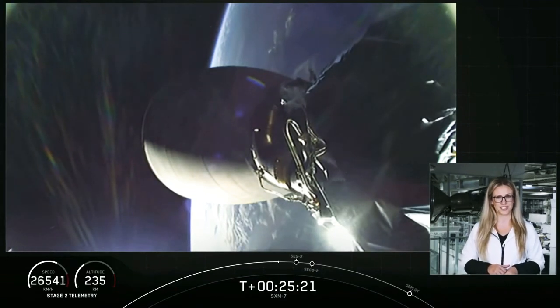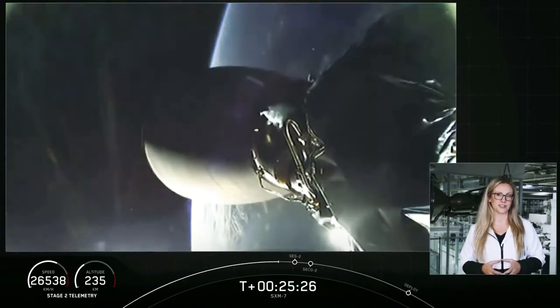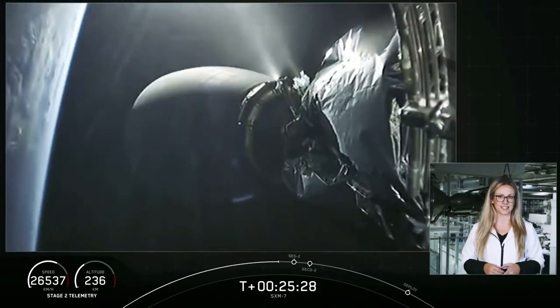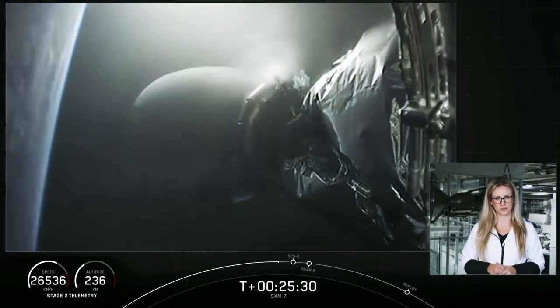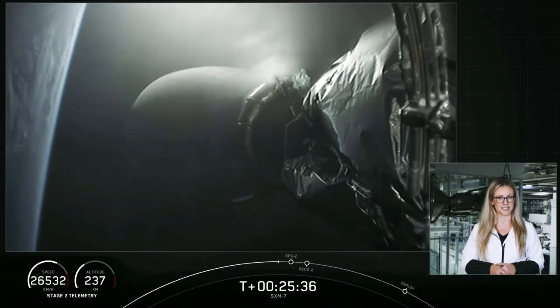And the second stage completed its first burn, successfully inserting the SXM-7 and second stage into its planned parking orbit. Right now, we're coming up on the second burn of the upper stage engine here in just a couple of minutes.